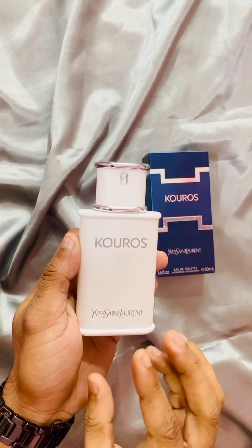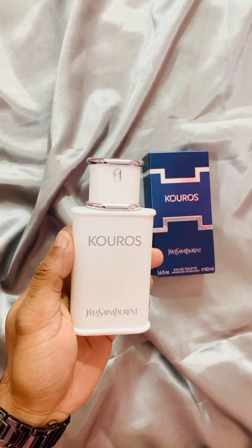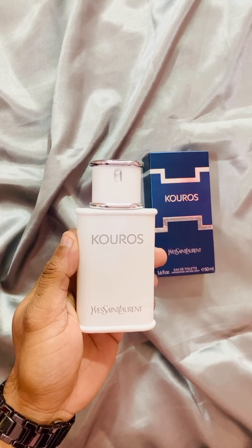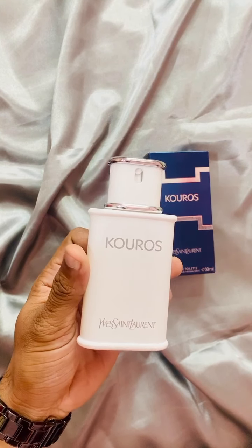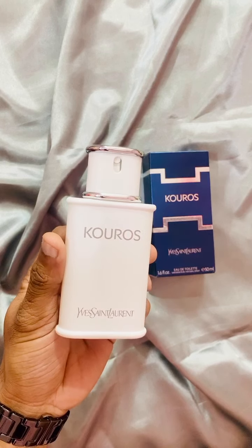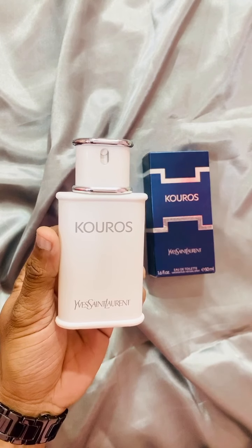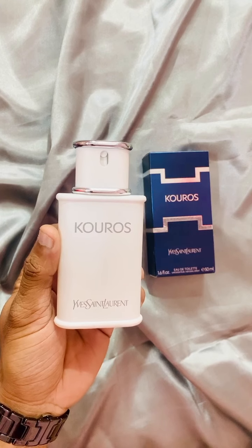So in the bottom it was like a tonka with a powdery vanilla, something tonka with white musk and a little bit of amber to my nose. So this was all about its notes. It also has a lot of flankers, Body Kouros, also the sports version. Also they have a Kouros Silver, I guess. So there are a lot of flankers in this line as well.